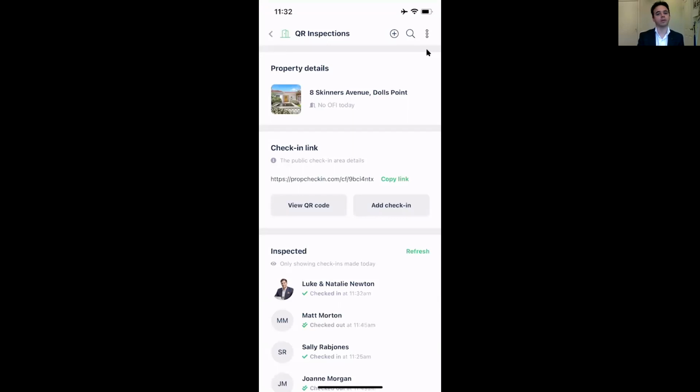But if you've got someone, and this was a great example, I had a chat with someone yesterday, you've got someone down the bottom of a building complex and they're adding people and the agent's at the top. The agent could be at the top hitting the refresh option and it's going to refresh and show them any new people that have come. So they're coming up in the lift and they see, oh look, the next person coming up is Joanne and John. And as soon as they step out, you can go, oh, hey, Joanne and John, thanks for speaking to my colleague downstairs. Come and have a look through the property.